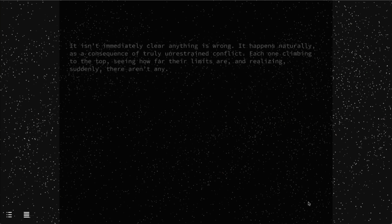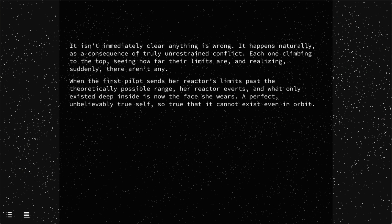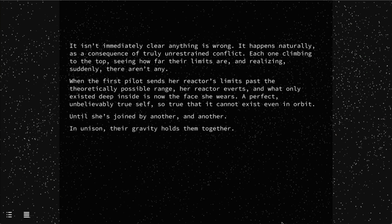It isn't immediately clear anything is wrong. It happens naturally, as a consequence of truly unrestrained conflict. Each one climbing to the top, seeing how far their limits are, and realizing, suddenly, there aren't any. When the first pilot sends her reactor's limits past the theoretically possible range, her reactor everts, and what only existed deep inside is now the face she wears. A perfect, unbelievably true self, so true that it cannot exist even in orbit. Until she's joined by another, and another. In unison, their gravity holds them together.